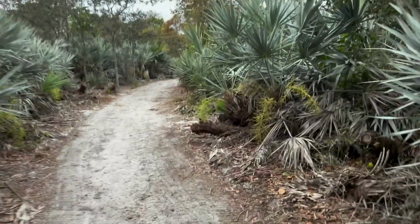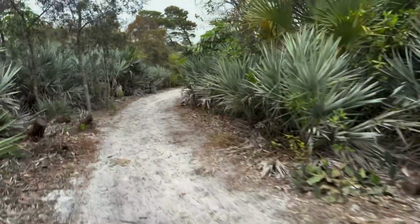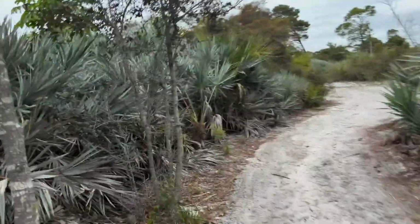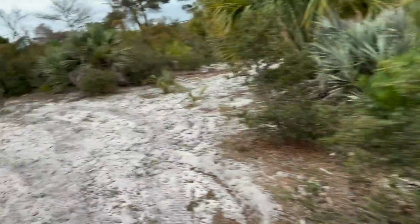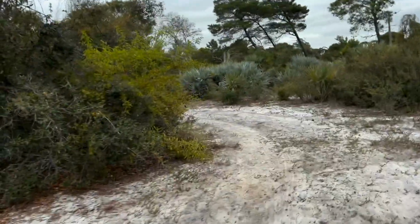This is Blazing Star Preserve in Boca. This is on the southernmost border of Boca Raton, and there is scrub oak everywhere. I love it. Scrub oak all over the place. There's no doubt Hemiluca would live here. I found them in Sugar Sand Park about a quarter of a mile to the north. This is all scrub oak, guys.